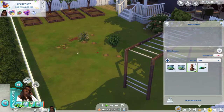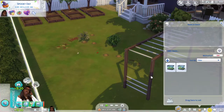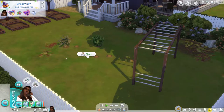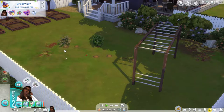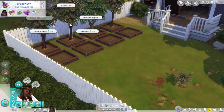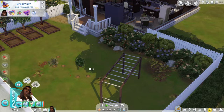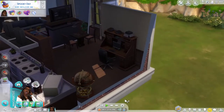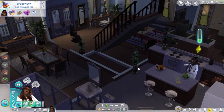Bruh. Anyways, we're getting some money. Okay, we got $300. And we're about to plant these and sell all of those. And we need to water these plants. We need to sell all them apples, and I think that's gonna bring in some money for now. Clean up.